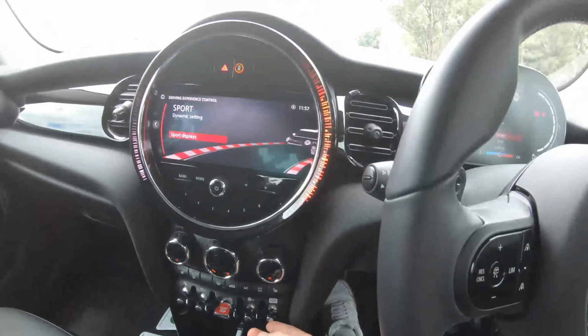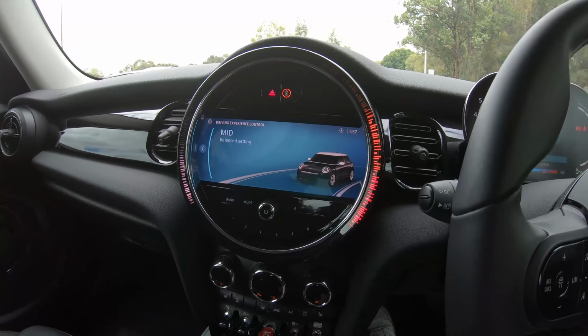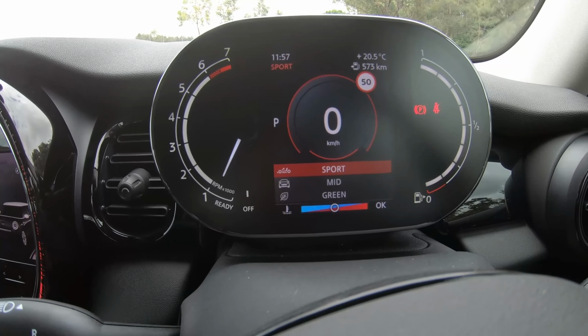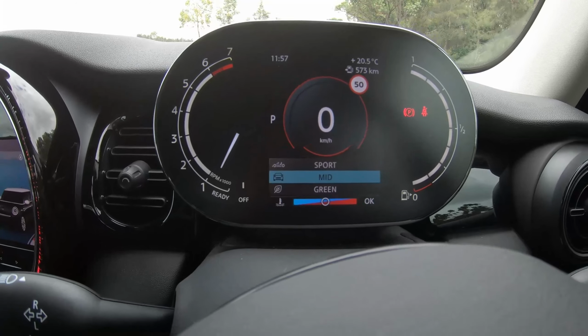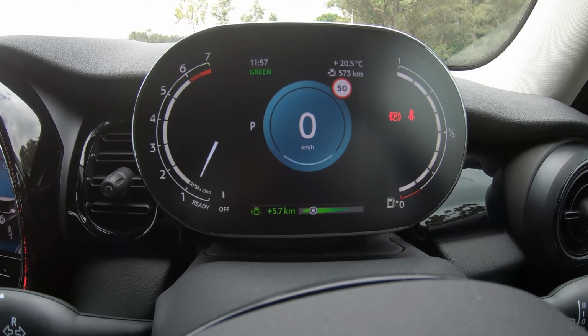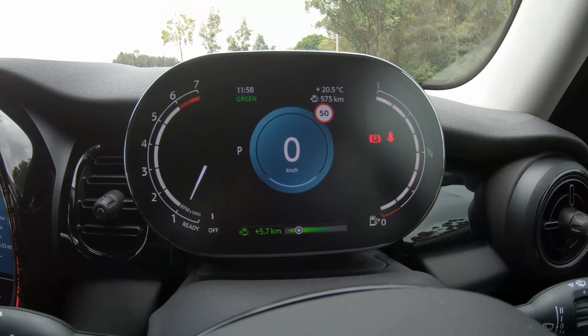If you go through here, this actually changes the setting of what type of driving mode you want. It also shows up in the middle here. So green, mid, and sport. So sport changes the color of the dial to red. Mid is just standard blue, and green would be blue as well, but it adds the green economy bar at the bottom and the green word with a green color at the top.